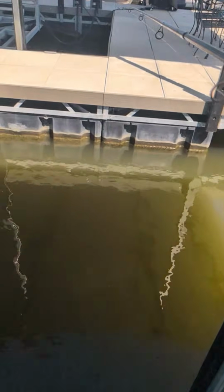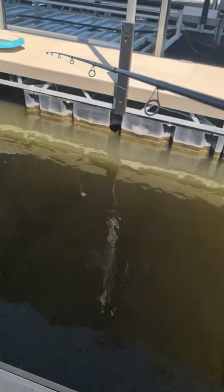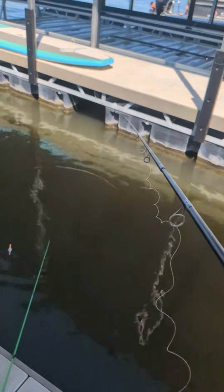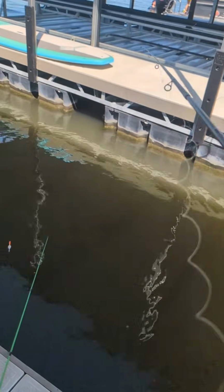Okay, let's check on this rod here. Make sure that the bait is still on. And it is. We're going to reposition it over here, and it's going to hit the bottom, I hope, pretty soon.